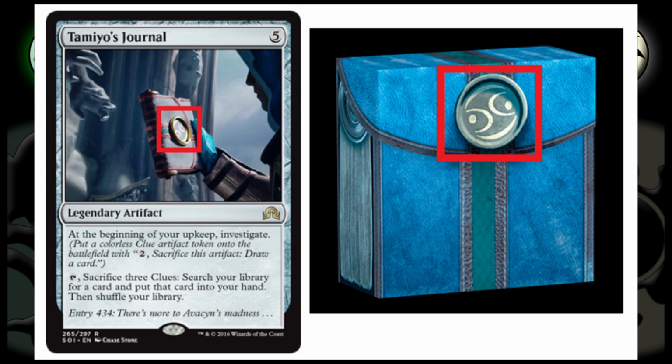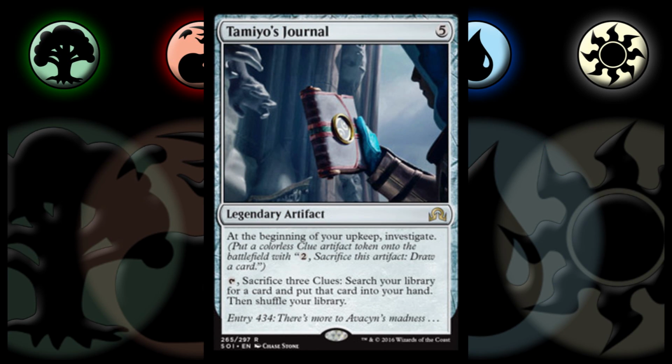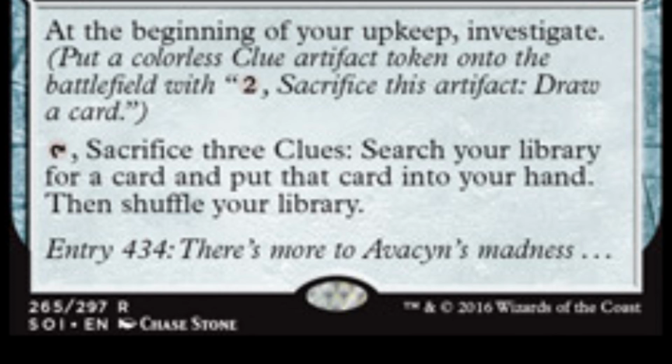So people started looking at Tamiyo's journal and realized that, although this is very, very hard to do at the actual printing facility, they printed 6 different versions of Tamiyo's journal. They're all identical except for the flavor text. Because this is a really new thing, I didn't actually have time to take a photo of all 6 versions, but trust me, there are 6 different versions of Tamiyo's journal. I saw them in person.